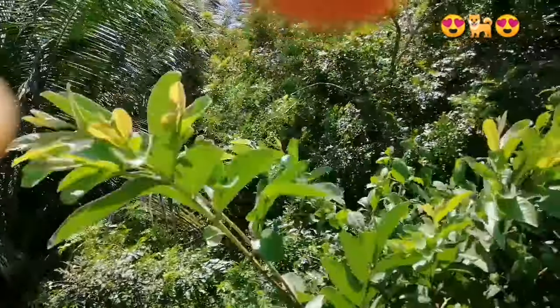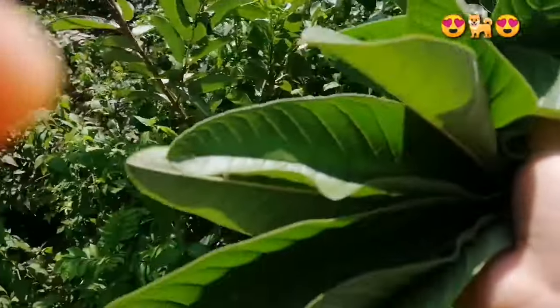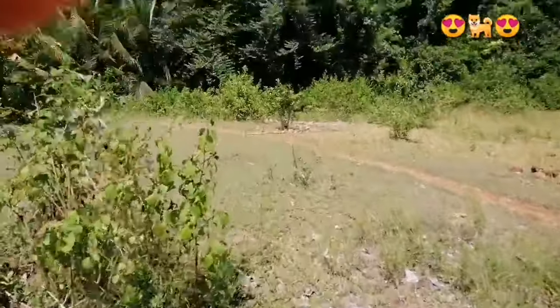There are so many wild guavas here. Yes, and it's good to have this. This is a natural way to rinse your mouth, with the guava leaves here. So I have it here. I think I'm going to go get some here.